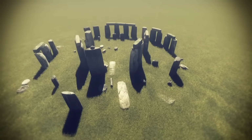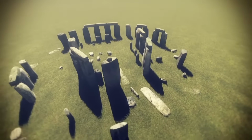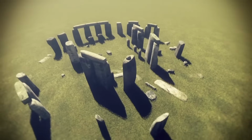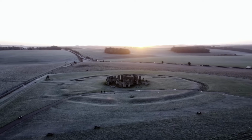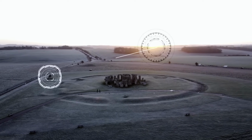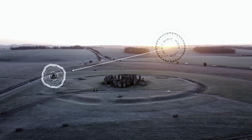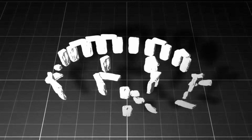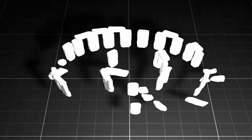There's, of course, the solar calendar theory. This one supposes that the stones are aligned with the movements of the sun, especially during the summer and winter solstices. During the summer solstice, the sun rises to the left of the heel stone, that's the lone stone outside the main circle, lighting up the entire monument. Some say it's the ancient version of a calendar, marking the year's longest and shortest days.